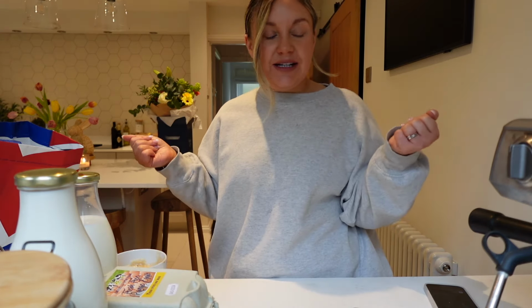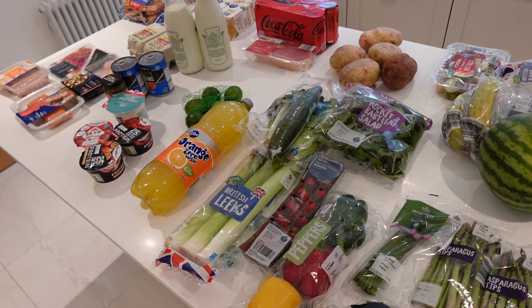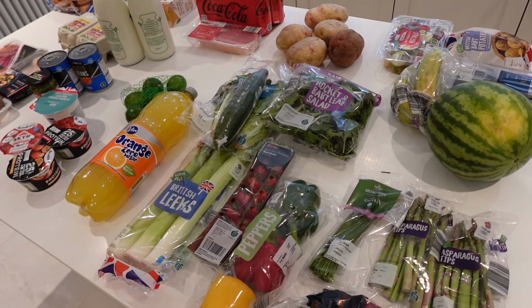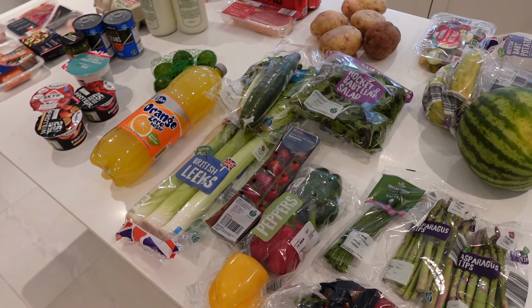Let's get this shopping unloaded. I'll show you everything I've got and meal ideas, etc. Right, it doesn't look like I got very much here, but it only came to £48 because it was more of a top-up shop of fresh stuff rather than needing absolutely everything. So there's no pasta, rice or anything here.